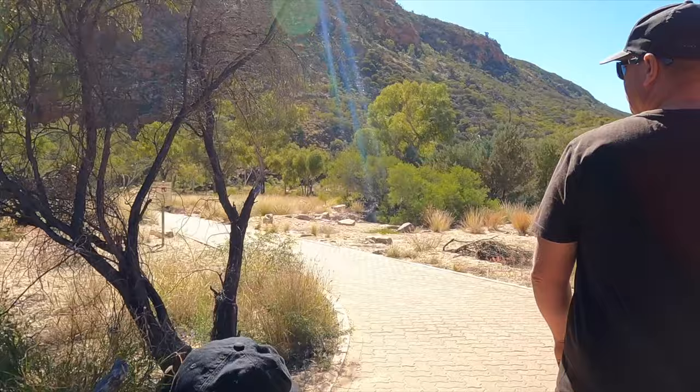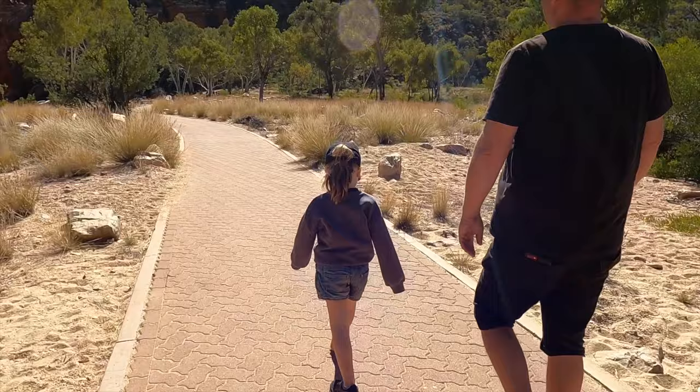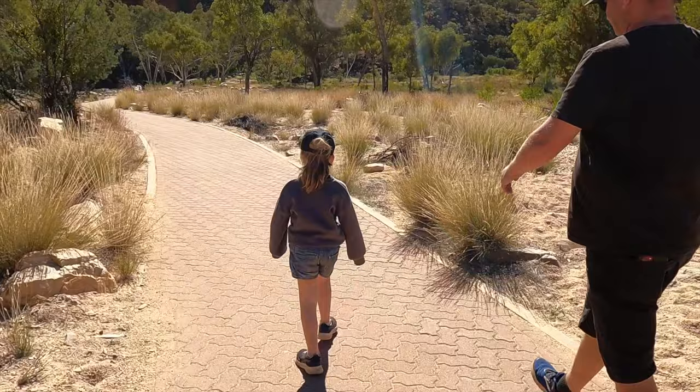I remember this place, Mum. Yeah, you would have been 4. And Tori was only about 4 or 5 months old. Thank God you're walking on your own here. I think we had the pram. We weren't sure what to expect.